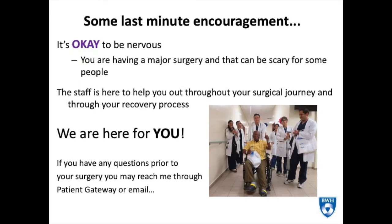Just some last words of encouragement. It's okay to be nervous. You're having major surgery, and some of you may be scared or worried. We are here to help you and to guide you, to answer any questions that you may have. I will do my best to come by to see you and say hello post-operatively and assist with the discharge process.